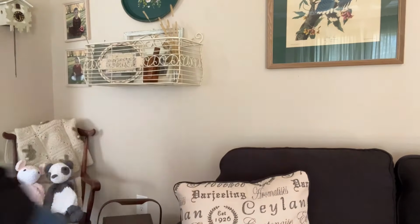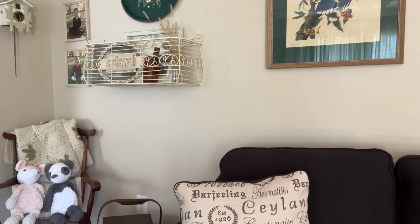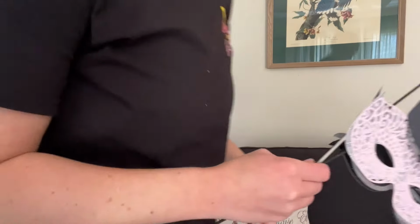I was going to insert some video footage, but I'm not going to be able to. Oh, here they are. Sorry, you guys. I left you hanging. But these are the masks that we made. How sweet are these?